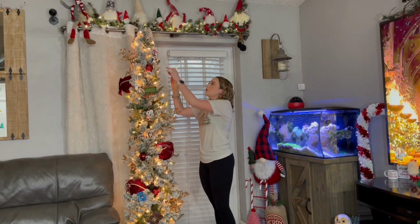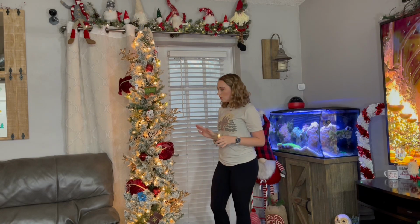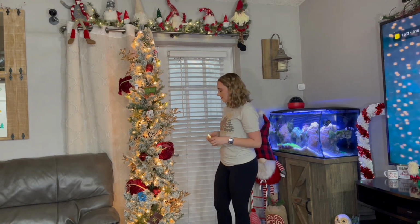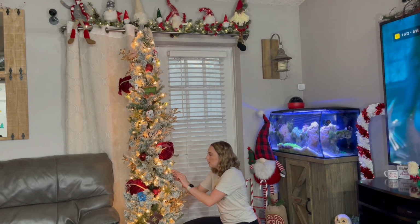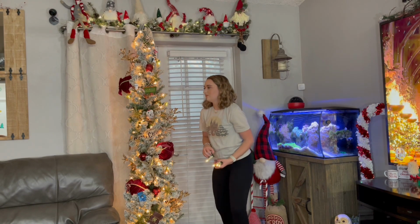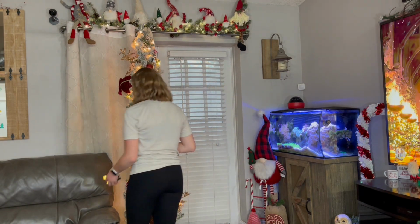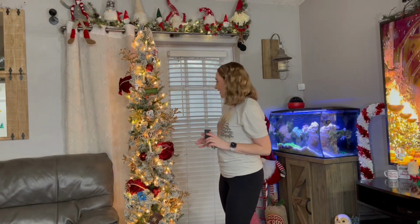I want to say you got 24 candles in the pack that I bought. There were quite a few different packs that you could get, but I ended up going with this one because you got 24 of the candles for like under $20, I believe, if I remember correctly. So I have all the candles placed in, and I really think that this makes the tree look really cool.